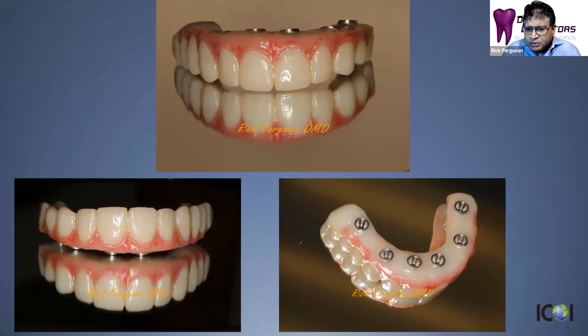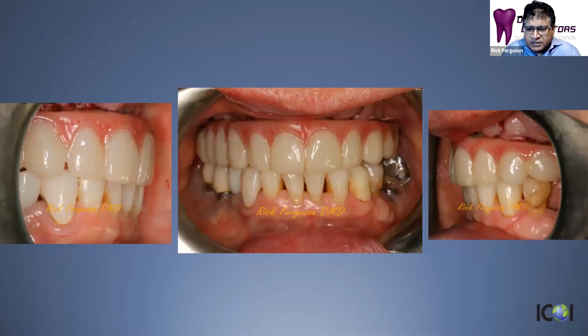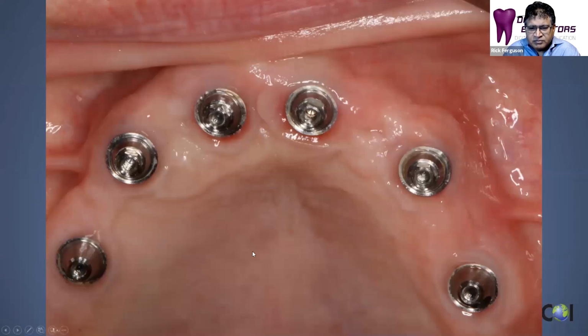I'll typically smooth out any sharp edges on the bone, which is typical when you have bone reduction guides. And then this is the final temporary prosthesis in the mouth the day of the surgery. And we leave that in for about 5 months, typically 4 to 5 months. This is what we see after 4 or 5 months with this printed temporary.